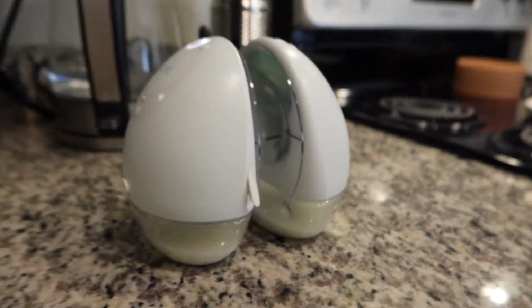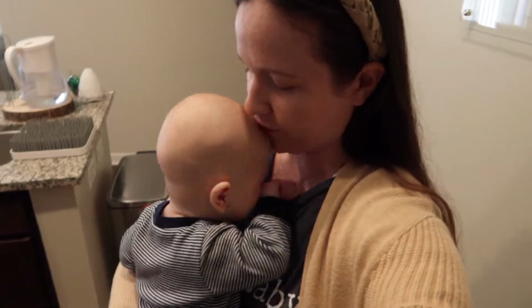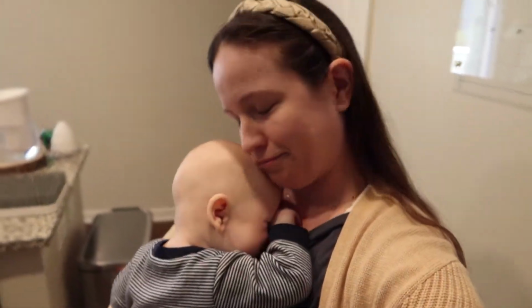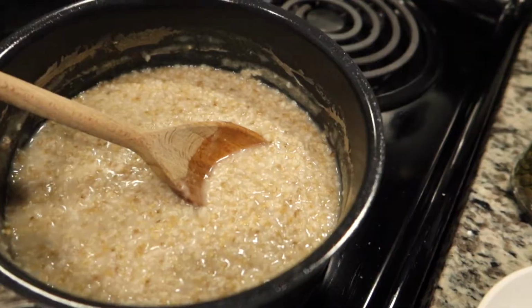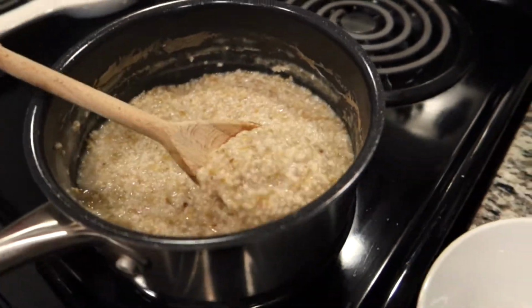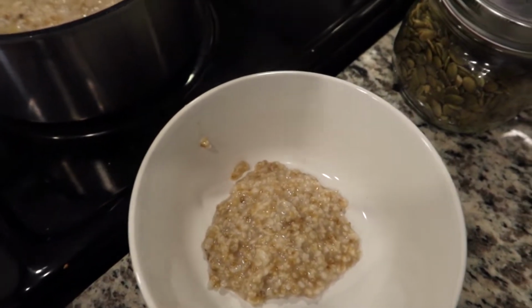I finished pumping, and I think it's because my baby woke up. You'll see him in just a second. There he is, not having his nap, which is pretty usual for a 4-month-old. They have a sleep regression, so not surprised. So I'm putting the oats in the bowl, and you will see me put all my lovely toppings on.